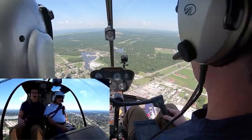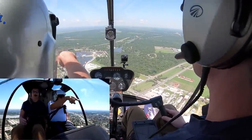Southwest 1509, Nolan's Tower, runway two clear to land. Cleared to land, Southwest 1509.